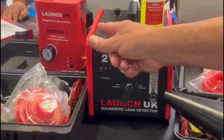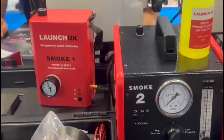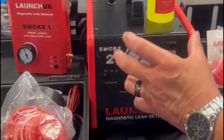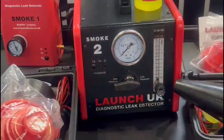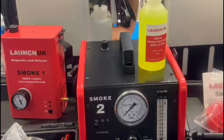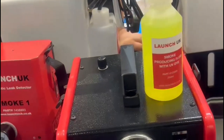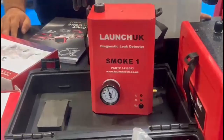How's the old smoke one doing? The old smoke one is still going strong. We could probably look at an upgrade and want a bit of pressure, because the smoke two is the one with extra pressure, isn't it? Exactly. These are a really good price, but there's a bit of extra pressure in it, but it's more the fact that you can turn it down to a low pressure. And you can actually have a small amount of smoke coming out, so you can really pinpoint the leak when it's a small leak. And it's got the UV dye with the baby oil and UV dye on it as well. That's the one, exactly. We ran out of that, we just used baby oil at the minute, but we use our smoke tester quite a bit.